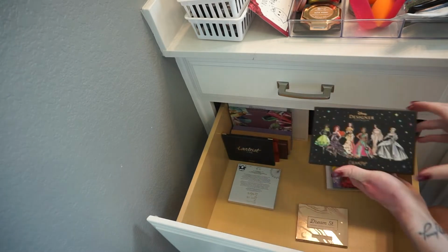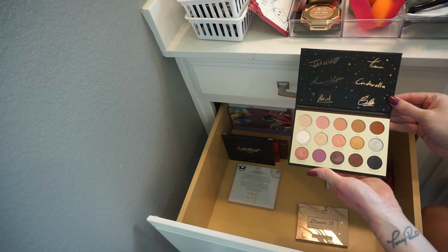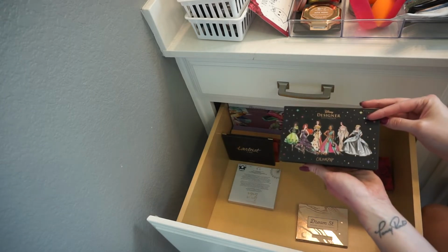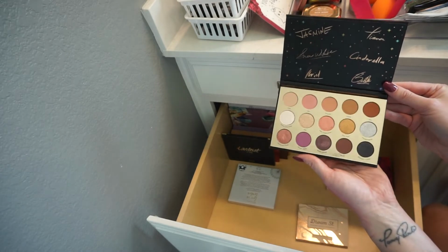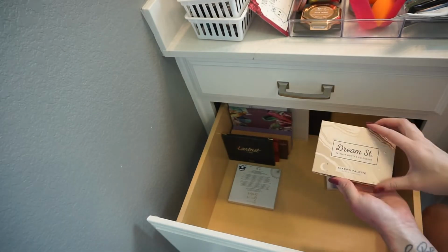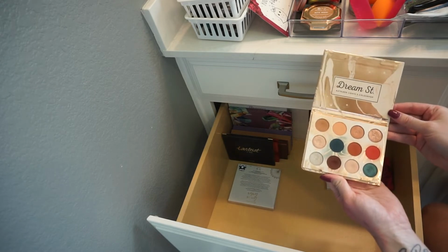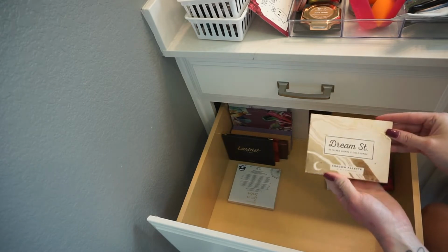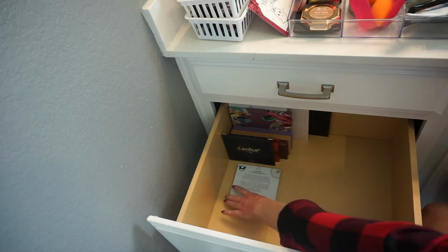I'm not sure. I had the Disney Designer, and I honestly didn't care that much for this palette, so even though I really love it and love the packaging, I know that I probably just need to let this go. And then I have the Kathleenlights Dream Street palette, which I did get a lot of use out of and is also another good one. Another one I'm kind of iffy about, so I'm going to set those to the side.